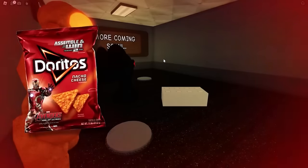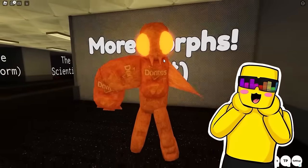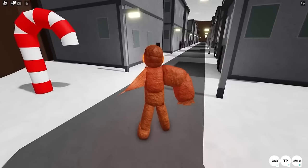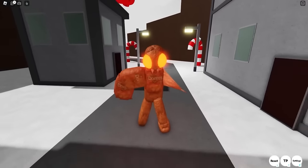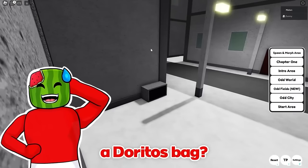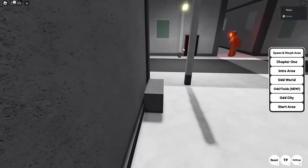The Doritos morph. Spicy. Melon, are you hungry? I'm bringing you a snack. What the heck are you talking about, Sonny? You'll know when you see me, brother. And I'm cheesy with it. Maybe I got some kicking heat, if you know what I'm saying. Some spicy nacho heat. Bro, are you a Doritos bag? Not a bag, bro. I'm the whole chip. And I look nasty.